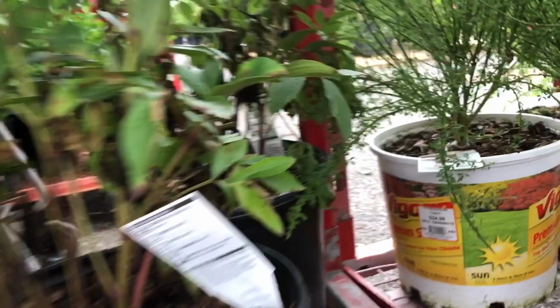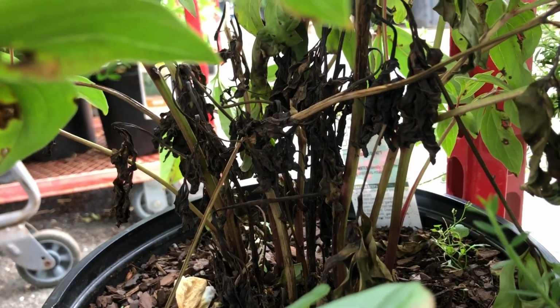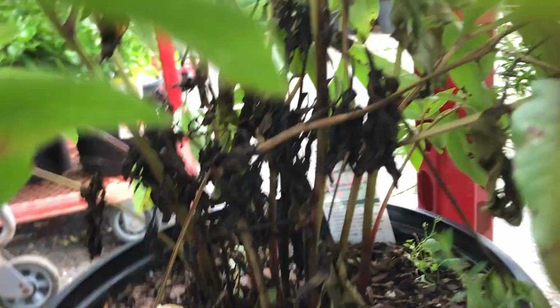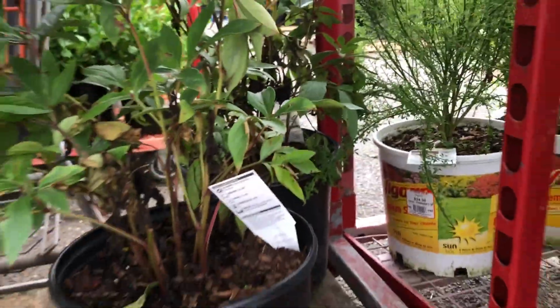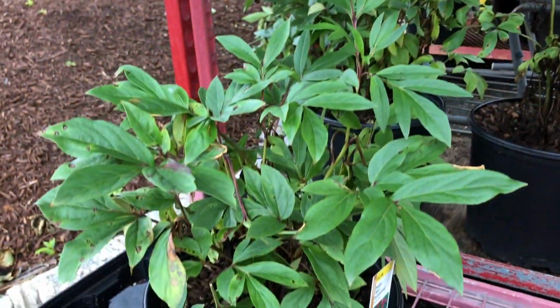And some of the other guys in the back are looking a little gnarly. Same thing, I can't commit, guys, sorry. So I'm going to leave this one here because I don't know that he will come back next year. But the one next to him I'll probably take, and this guy's looking pretty good too.